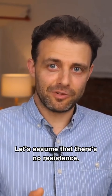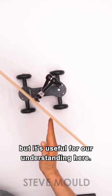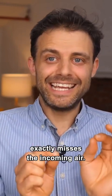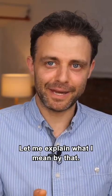Let's assume that there's no resistance. That's a ridiculous assumption, but it's useful for our understanding here. Well, the maximum speed of the boat is the speed at which the sail exactly misses the incoming air. Let me explain what I mean by that.